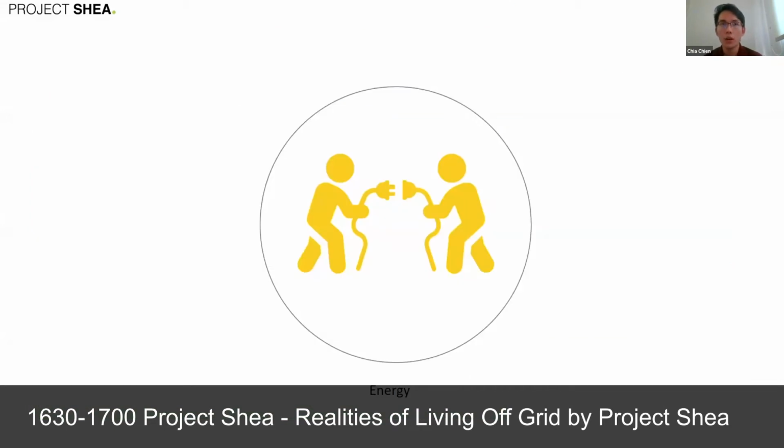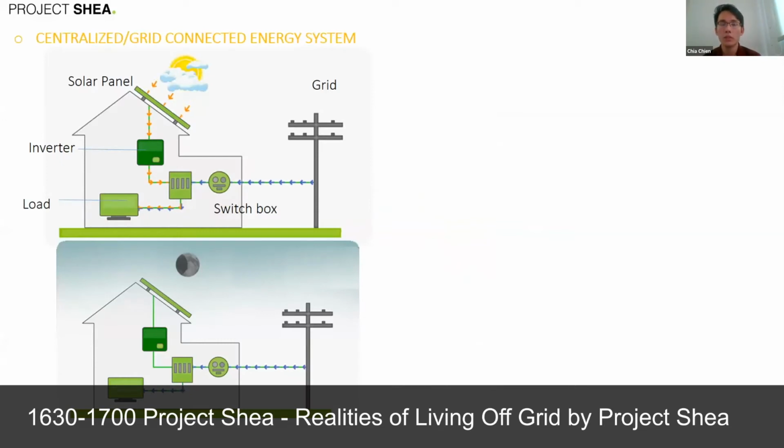Okay, next I'll talk about the proposed energy system. Just to give you an insight, there are two main kinds of energy system. The left one represents a typical centralized or grid-connected energy system. During the day, solar panels, as well as the electricity grid, are the main sources of electricity to power your loads at home, for example your TV, your refrigerator, or air conditioning system. However, at night, the solar panel will not absorb any energy from the sun. Hence, the electricity grid is the only supplier of electricity to power your loads.